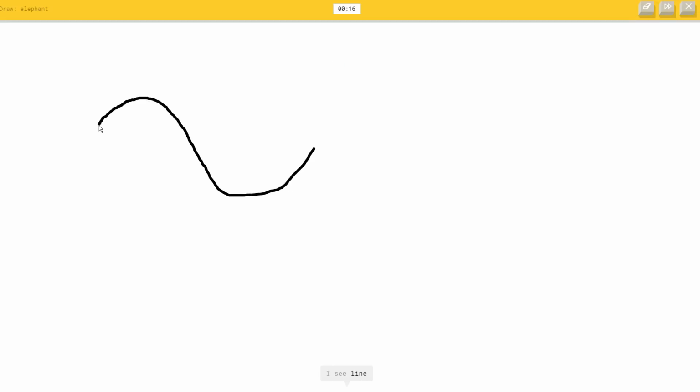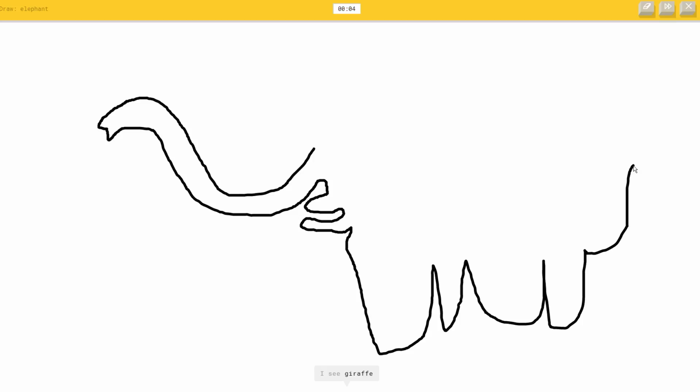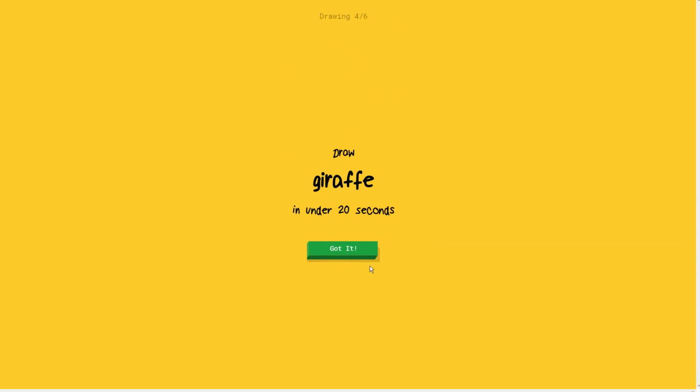Elephant. I see line. Or spoon. Or string bean. Or banana. I see arm. Or swan. What have I drawn? Dragon. Or hammer. Violin. I see giraffe. Or saw. Or squirrel. Or rhinoceros. Sorry, I couldn't guess it. Come on, it's an elephant, obviously.